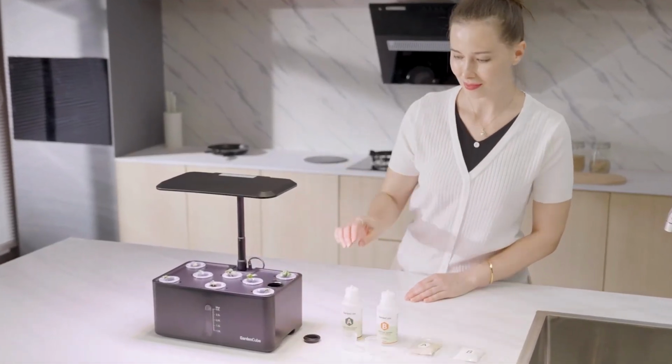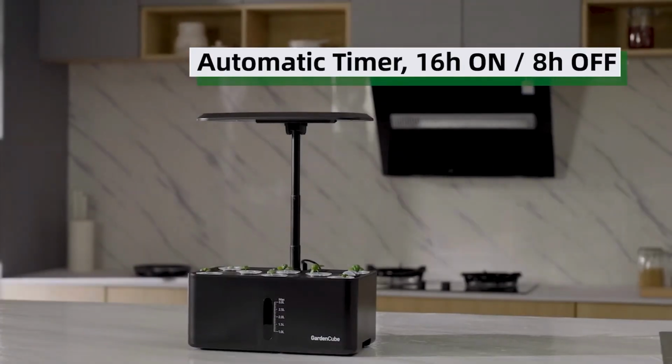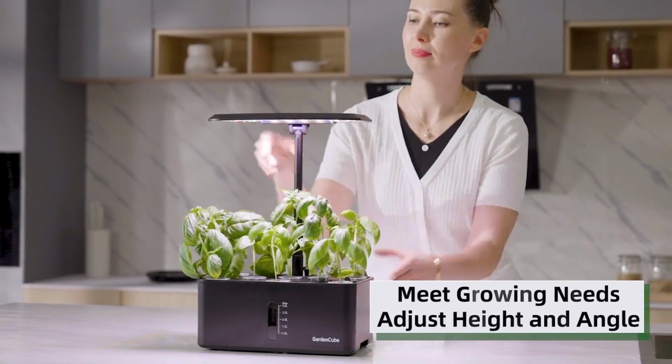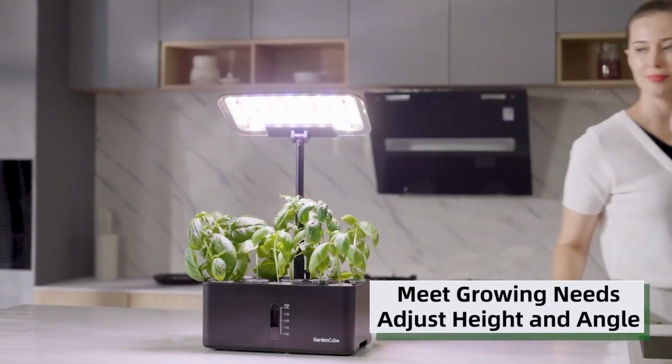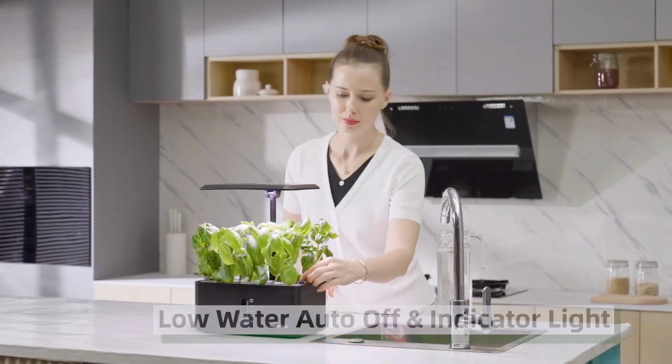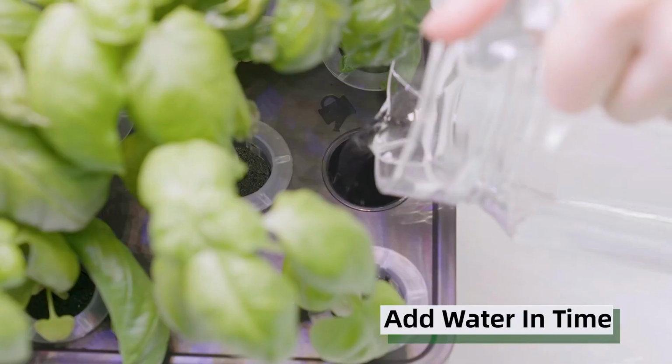Cleaning and maintenance are also simple, thanks to the detachable LED light pole. This feature prevents short circuits while you clean, making the process safe and straightforward. The light pole is adjustable in height, allowing you to accommodate your growing plants easily.